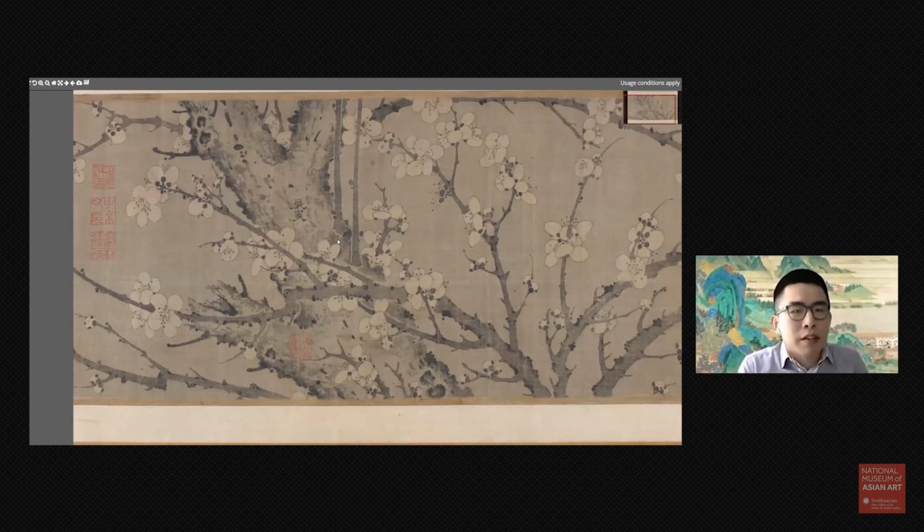We are able to date this painter roughly to the late 13th or early 14th century. It's either the late Southern Song Dynasty or the early Yuan Dynasty. But we know very little about who the painter actually is. So this is everything that I know so far. There has been a lot of hypothesis and speculation about who the painter might be, but we are not able to make a specific identification so far.